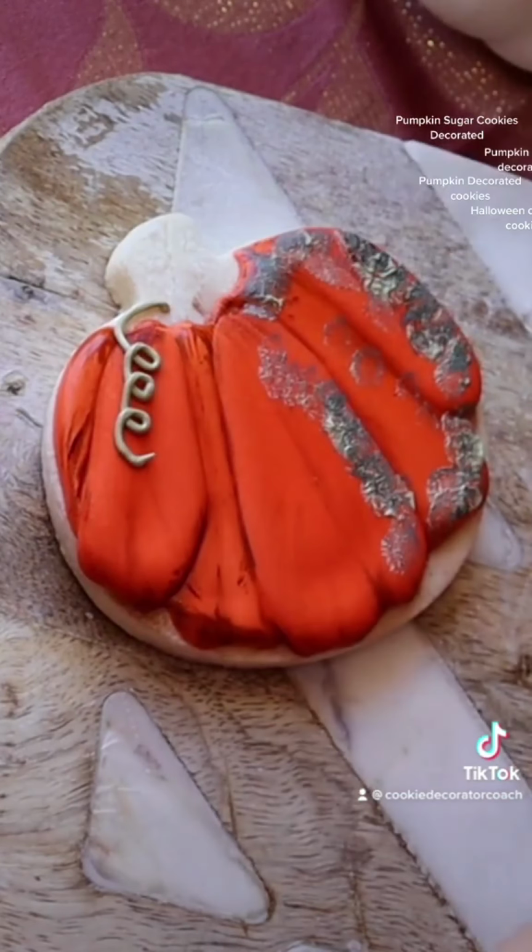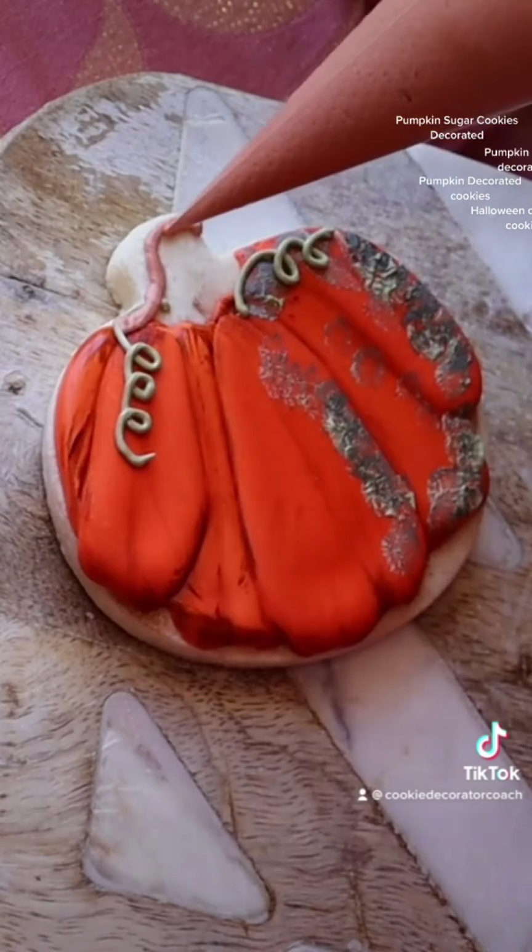These are decorated with royal icing. I flooded with a 20-second consistency.